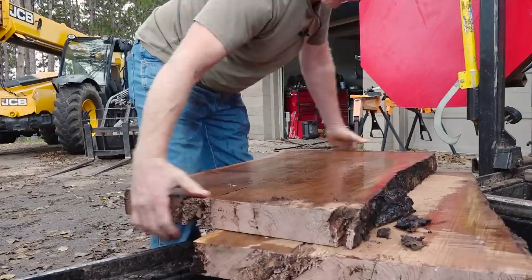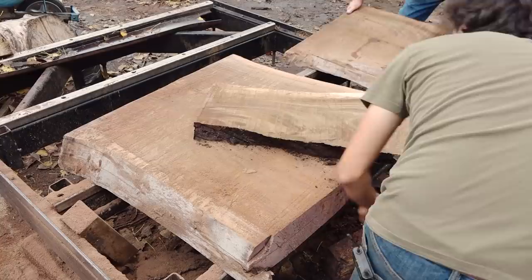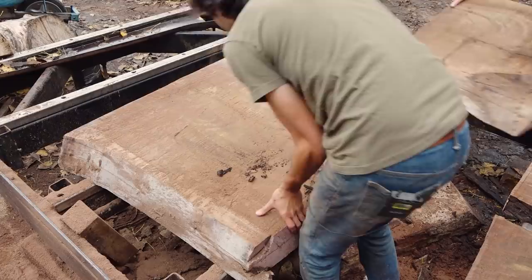Yeah, these are not light. Did you want to get the bottom one on there first so we can keep them in order or what? Sure. Okay. I like order. Some order.